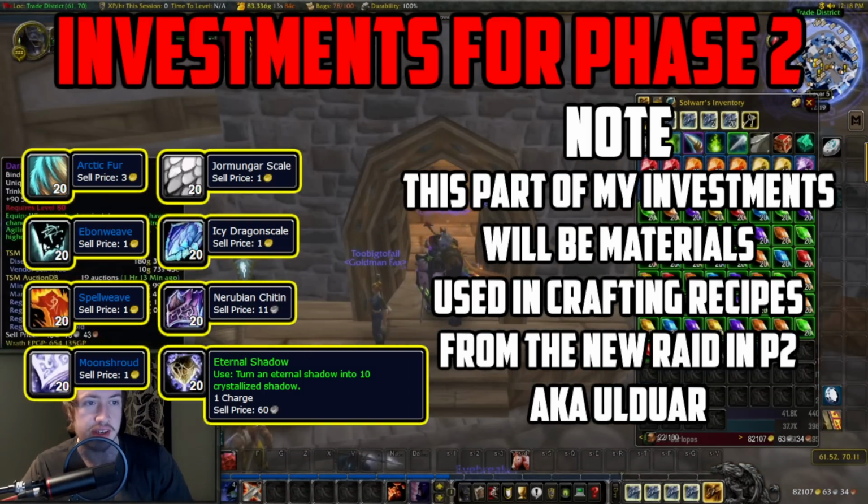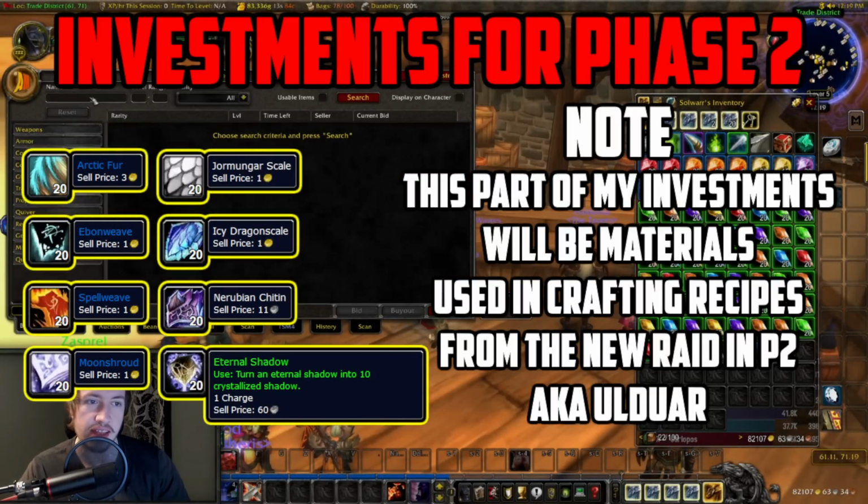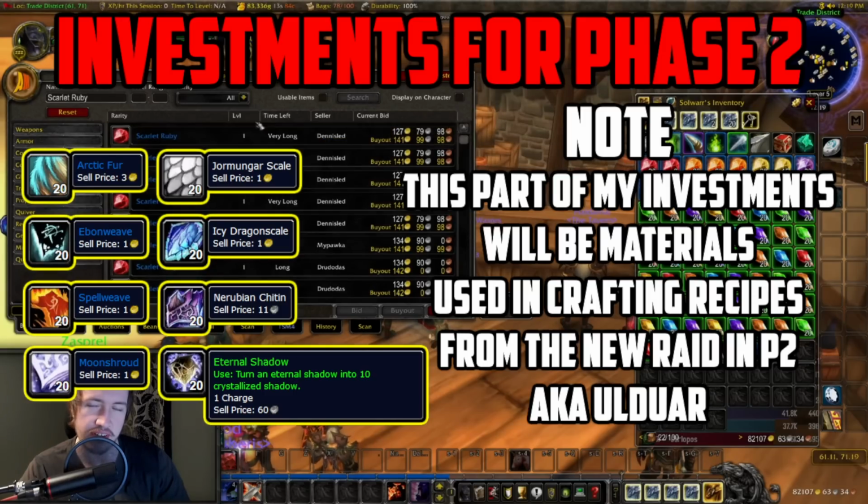The next 3 are regular white items called Jormungandr Scale, Icy Dragon Scale, and Nerubian Chitin, I don't know, Kitten, really? Yeah, sure, one of those. So these are very cheap, and you can expect some profit margins on these. That being said, they're very easy to farm compared to everything else on this list.